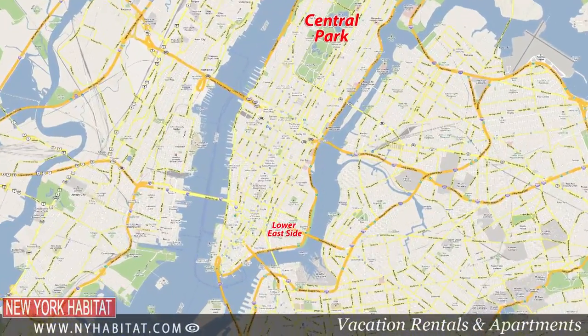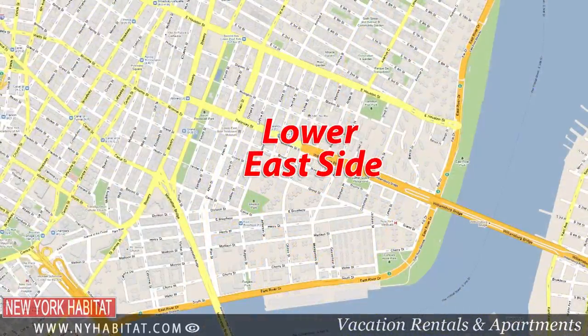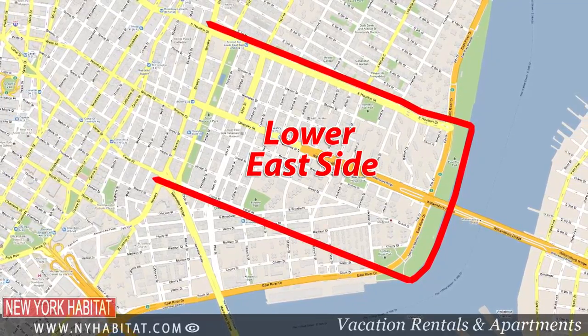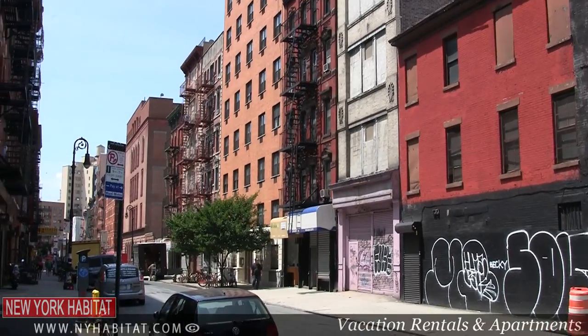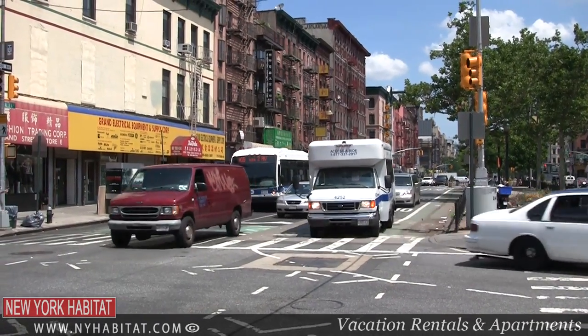As you can deduce from its name, this neighborhood is located in the southeastern part of Manhattan. The Lower East Side is located between Houston Street to the north, the East River on the east, Canal Street to the south, and Bowery to the west. Keep in mind that the boundaries of this neighborhood are not exactly defined because the area is in constant change and renewal. It's difficult to tell exactly where the Lower East Side ends and where the adjacent neighborhoods start.